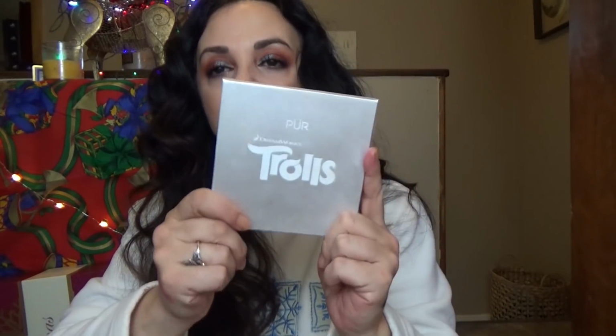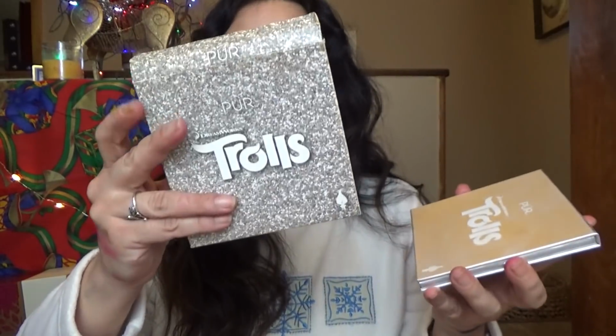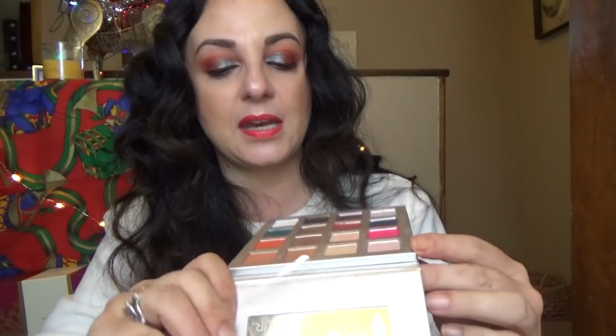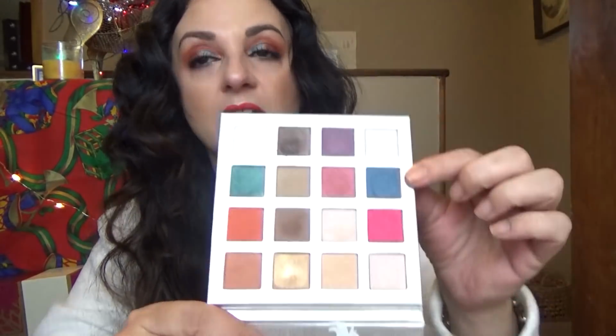Here's a palette that I love. And yes, it has some very out there colors, but you can see I have used it quite a bit. Look at the packaging. This is the Trolls palette from Pure. When the movie came out, they came out with a palette. And again, there's that pop of pink again. And here's that beautiful tealy color that you've seen a million times before on my hands. I love this because you can do neutral looks with it. It has enough neutral looks that actually I think you can go row by row and use these as a color story in each row.